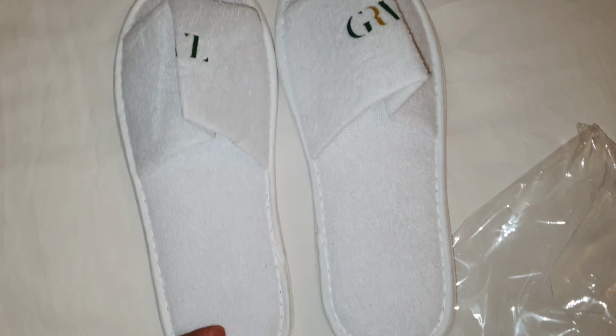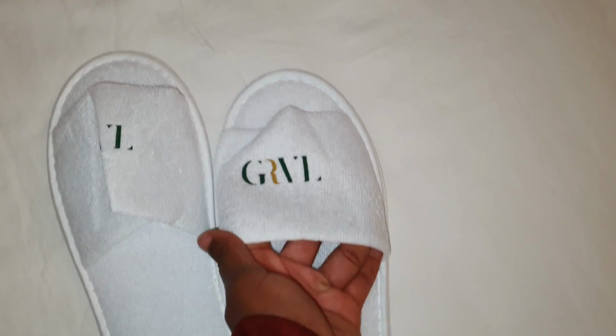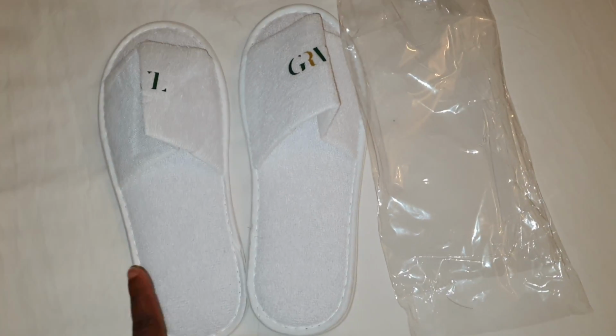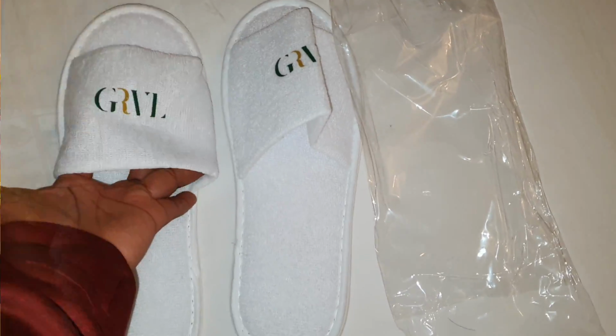So we got house slippers as a complimentary. They come in this pack, so everyone is given like a new pair.